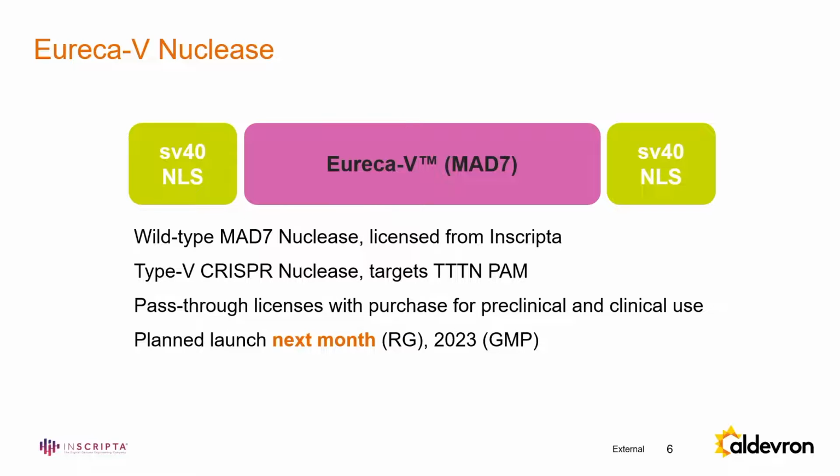We're going to be launching a product here in the next few weeks, which is based on Inscripta's MAD7 nuclease. So we're really excited to have this in the catalog. We will be taking this product to GMP next year. It's a catalog product off the shelf. What's really great about this is it's bringing new features compared to the other GMP nucleases that we already have.